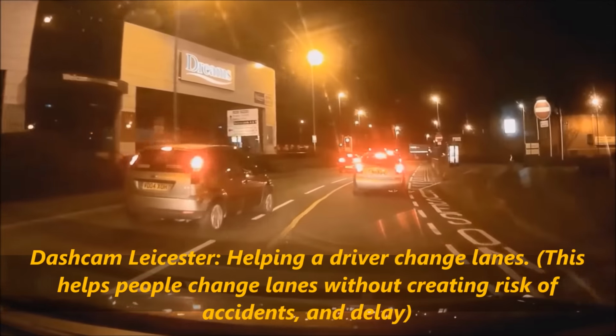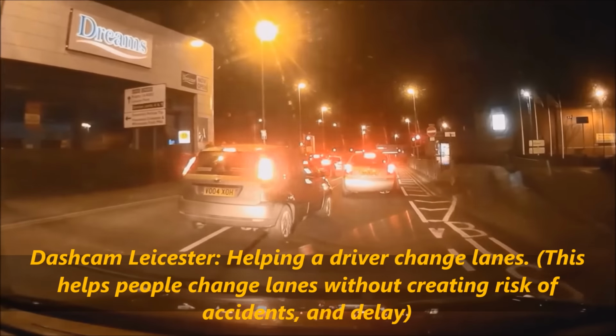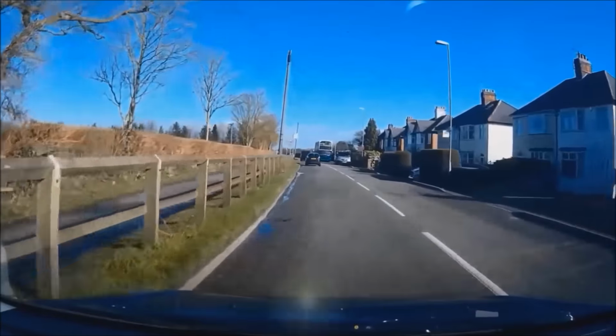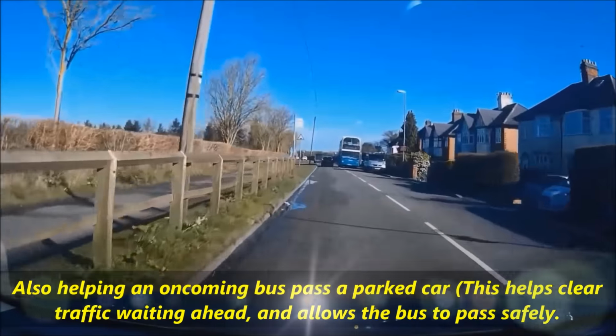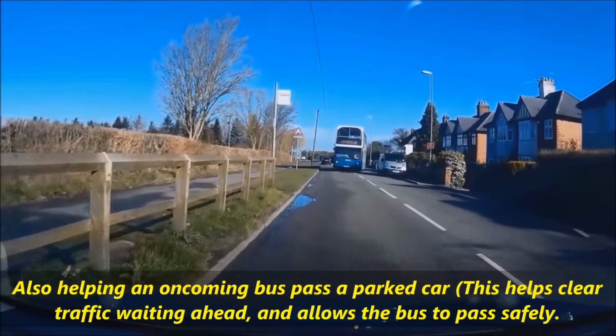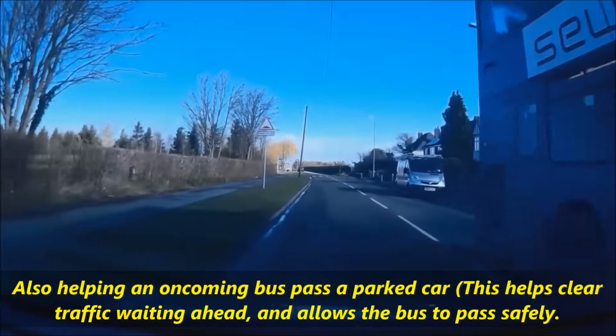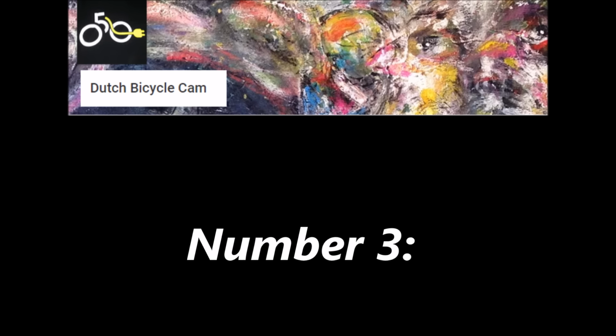This is good to prevent confusion, to prevent possible accidents, and possibility of being cut up by other drivers. And Dashcam Leicester also helps a bus driver going the other way clear this van by passing, and that helps. That can help clear up traffic on the other side and help clear up an entrance or something like that. So good job there to Dashcam Leicester.